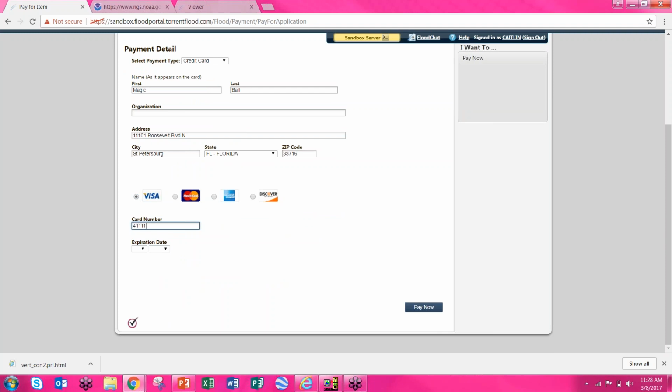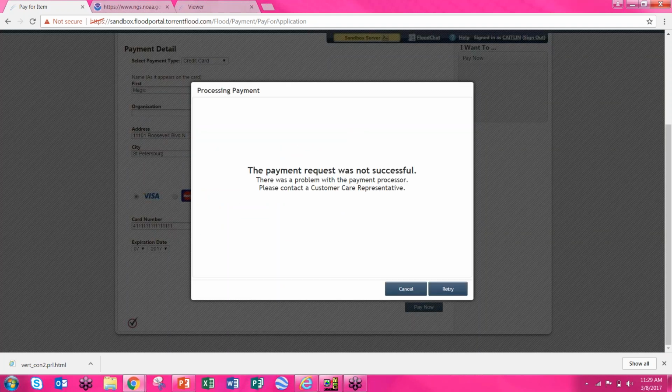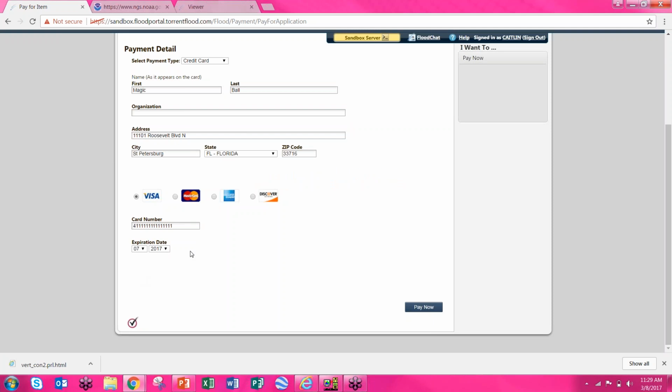We do accept Visa, Master, Discover, and American Express. So here you just put in the credit card information, and then select the expiration date and then just hit pay now. Once you make the payment, as you, oh, see, it was not successful, probably because I put the wrong credit card number in.